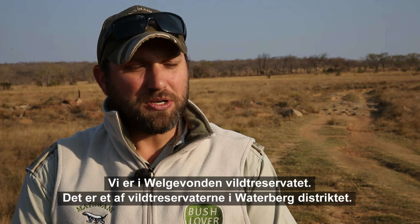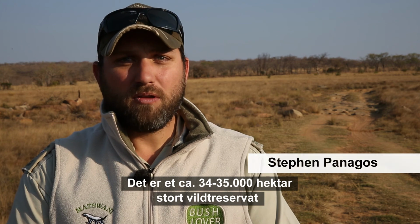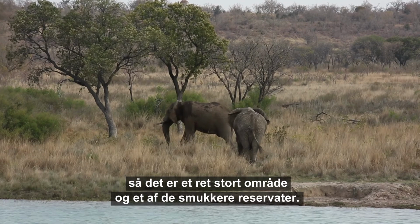We're in Welgevonden Game Reserve, one of the game reserves in the Waterberg area, roughly around 34,000 to 35,000 hectares. So a relatively large area, but one of the more beautiful ones.